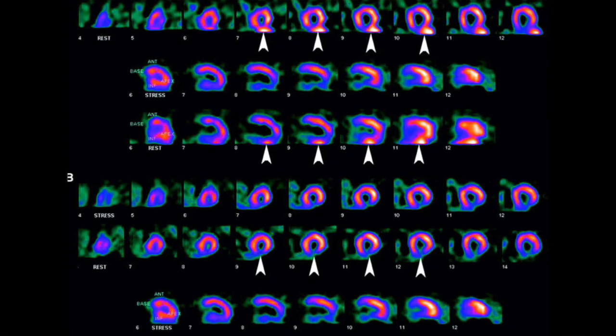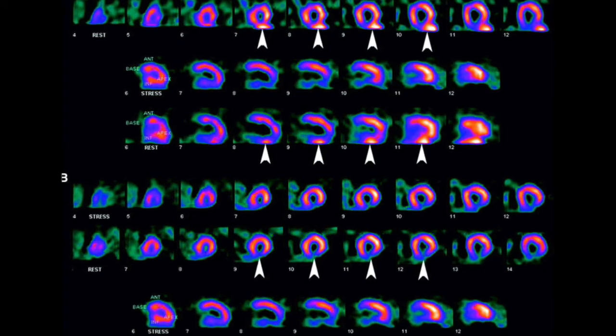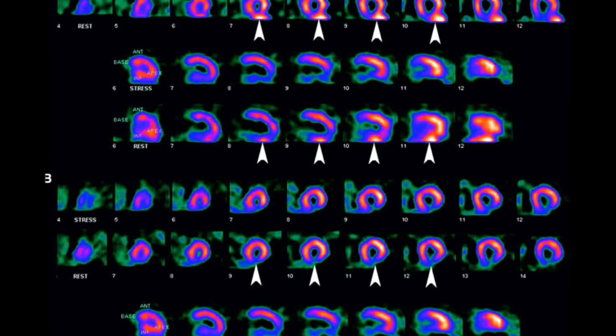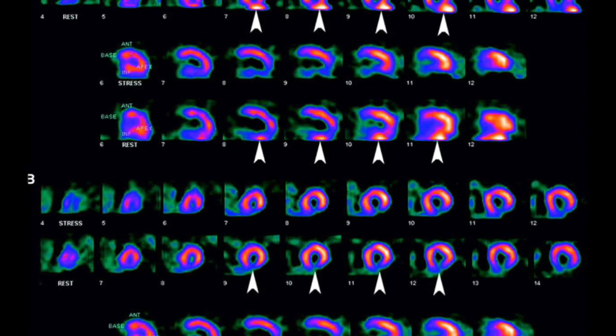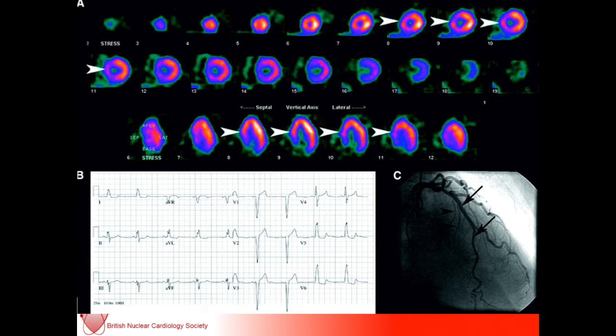The solution here was to repeat that rest scan and shift some of that liver uptake along through normal excretion, and then the apparent change at least is no longer apparent, and therefore the scan is now more diagnostic. So our short axis images at stress, and the arrowheads are pointing to a relative reduction in the septum compared to the lateral wall.